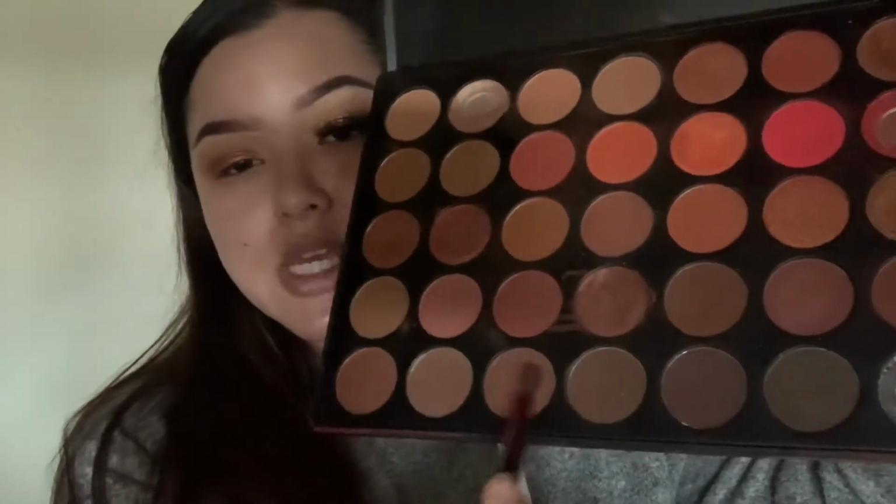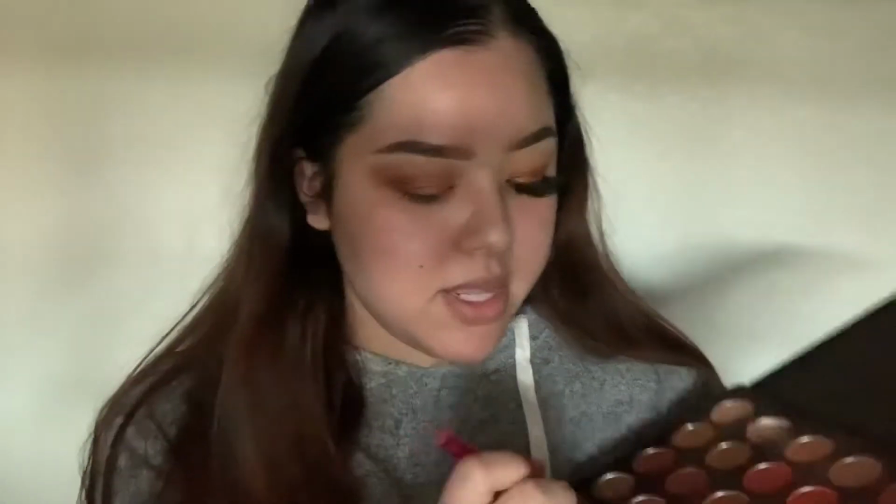And then to add more definition, I'm going to go in with this shade right here. It's like a chocolatey brown. So I'm going to add more so you guys see it with more definition. So the eye look is basically done for right now, and I'm just gonna put on some mascara.